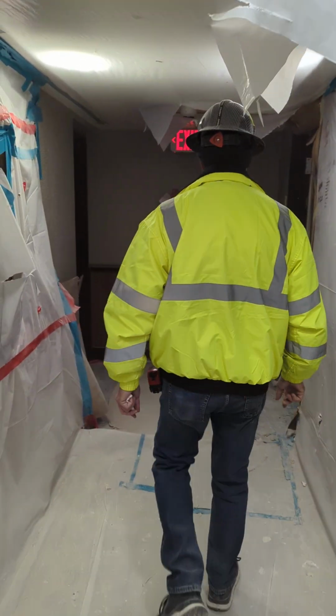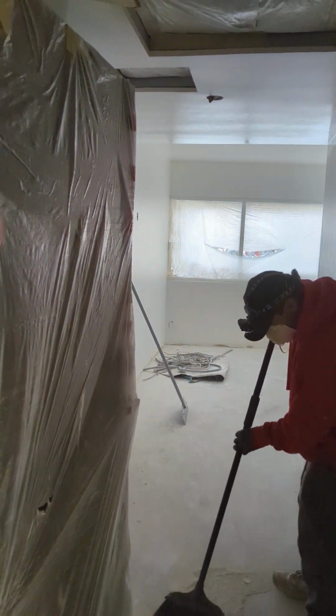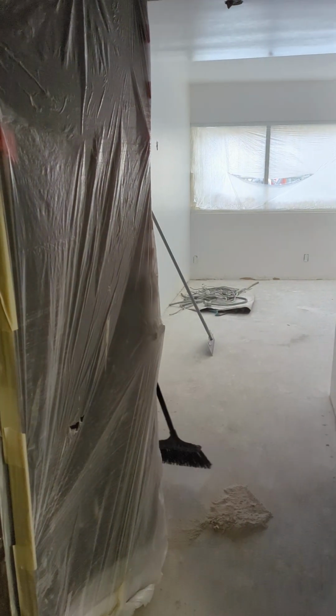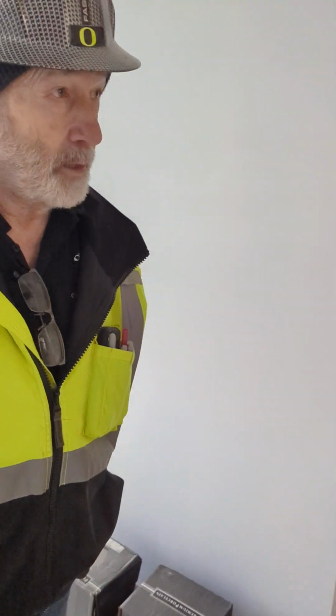Okay, we're gonna keep going here. We're on the 10th floor of the North Tower. We're doing some cleaning work, cleaning up the paint. That's the other part. Got to kind of try to keep everything from going too crazy, huh? Yeah. All right, so we'll follow you. Walk down to the 9th floor. Okay, we're gonna walk down to the 9th floor. We'll be right back. Okay, so we're back on the 9th floor, and we're in room 916.